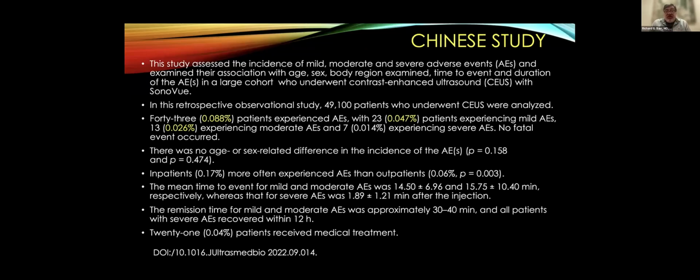43 patients experienced AEs. So again, a very small percentage, with 23 experiencing mild AEs, 13 experiencing moderate AEs, and 7 severe AEs. And again, very small numbers, as you can see listed here. There were no fatal events again in almost 50,000 patients. There was no age-related or sex-related difference in the incidence, with p-values as listed here. Inpatients more often experienced AEs than outpatients, and again, this may be secondary to other issues that are going on.